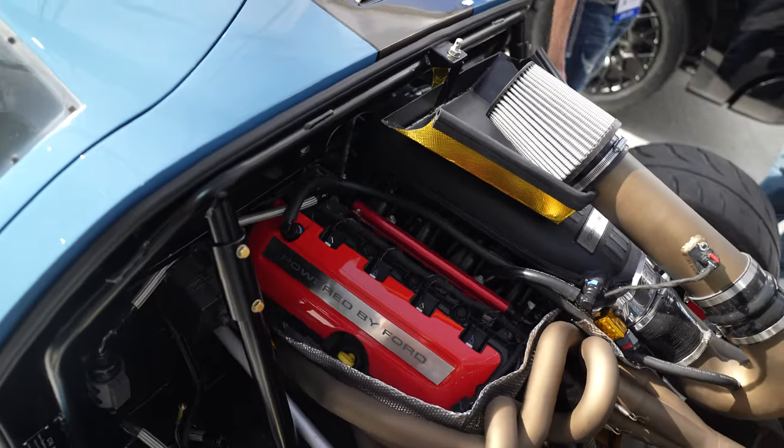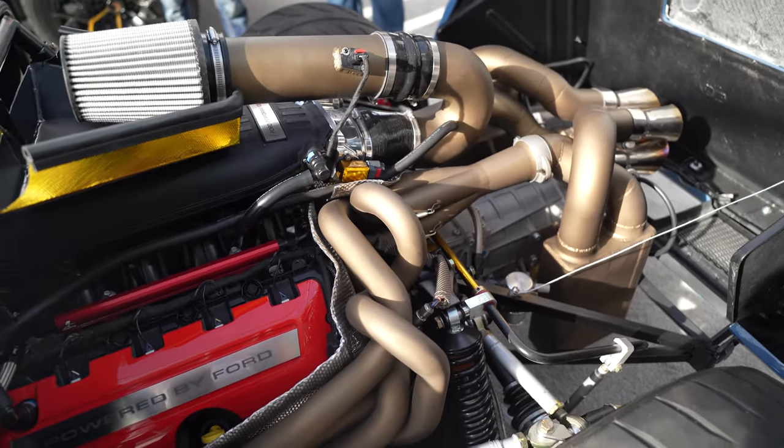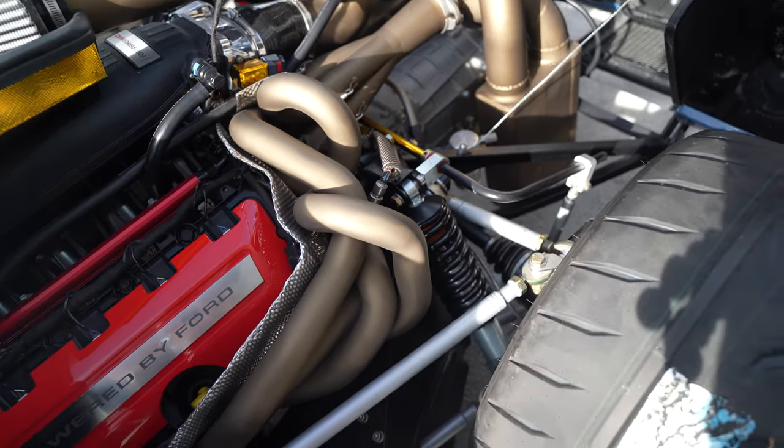Throttle cable. Yep. I didn't want to cut up the metal box.